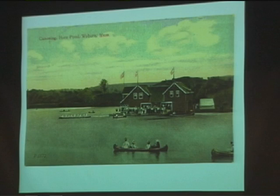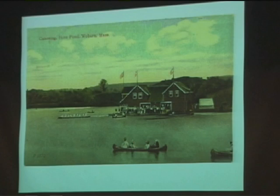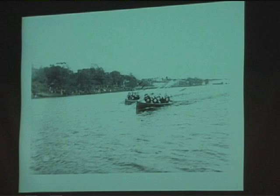Quite an activity, and I think this is one of my favorite shots coming up. Canoe races. Isn't that great? Look at that. Canoe races on Hunt Pond.